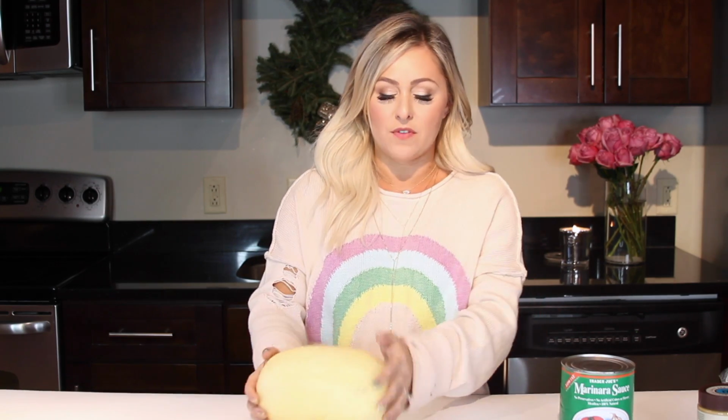So I love spaghetti squash because it gives me that feeling of, oh, I'm eating pasta. I tricked myself. Ow, that spaghetti squash is heavy. And it's really simple to cook, so you don't have to do anything. So I've been cooking my spaghetti squash 2 different ways.